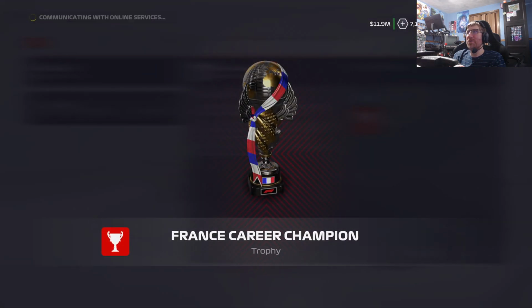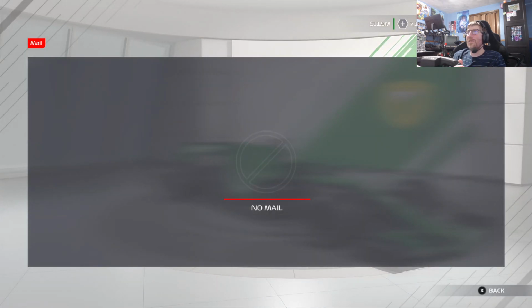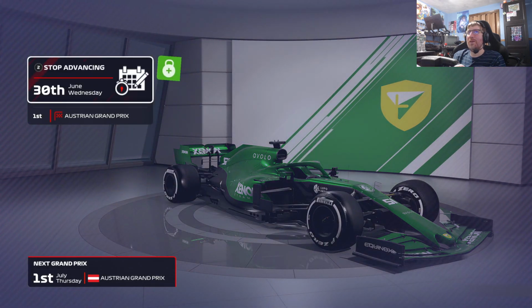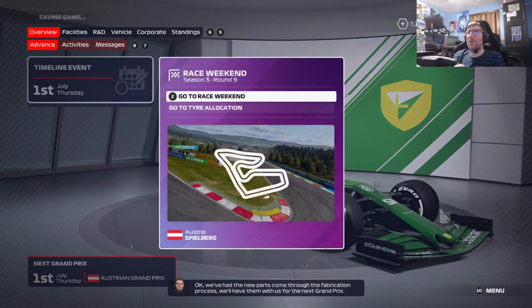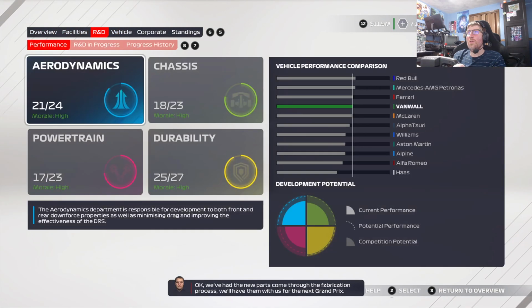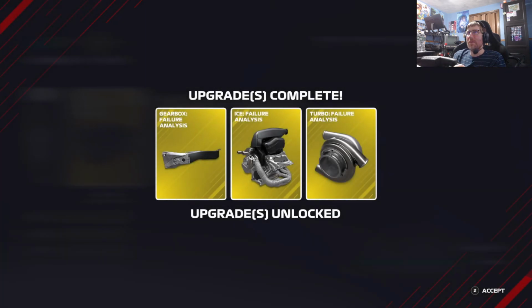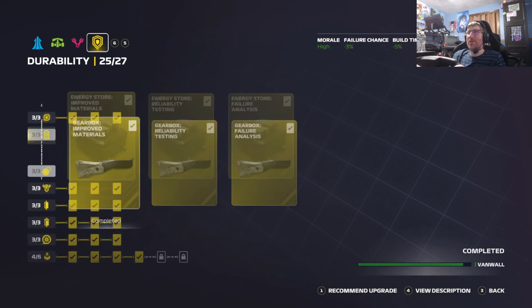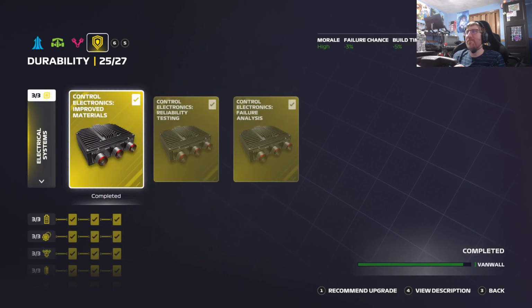And I got the French Grand Prix victory trophy. That's awesome. Alright, so go ahead and advance the time. Okay, we've had the new parts come through the fabrication process. We'll have them with us for the next Grand Prix. Good. Now everything's maxed out on durability, which is awesome.